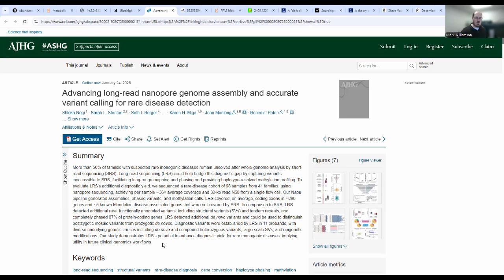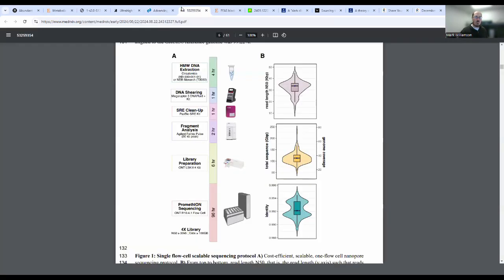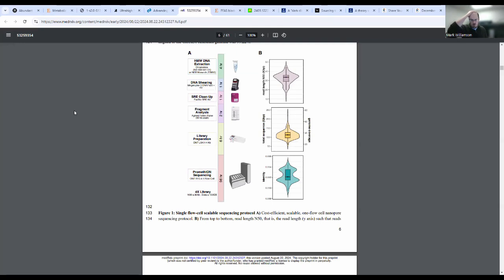So that shows that long-read sequencing is becoming more popular because it's becoming more accurate and affordable, and is really going to help out disease detection. And okay, yeah, here's the sequencing protocol of this. So you start with the DNA extraction and all the setup here, and then they're using the PromethION sequencing. Yeah, for those who are just listening, I'm looking at figure 1 of the article.